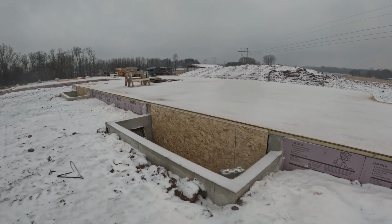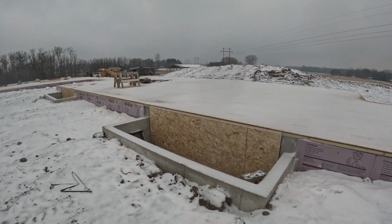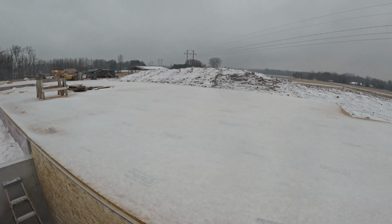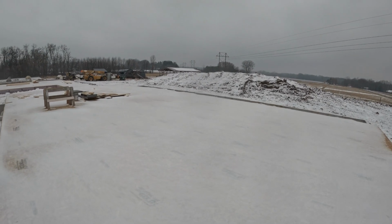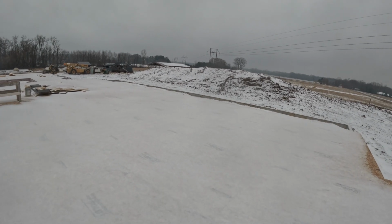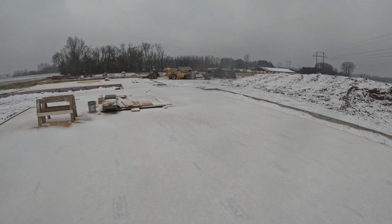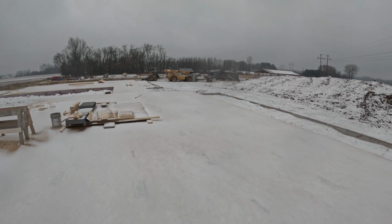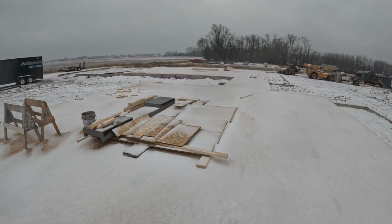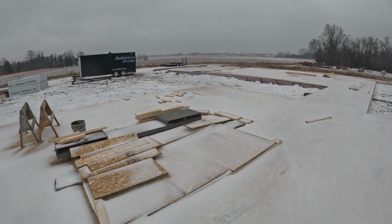So the windows are framed in, but then they closed it up because the windows will probably be a month or so before they arrive, because they'll arrive when more of the house is complete, and then they can put the windows in. But yeah, walking across the floor of the main house, this spot right here that's not looking flat, that's going to be where the stairs go down. So nice they got that closed up.